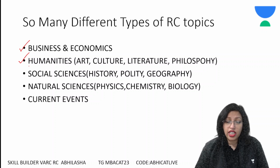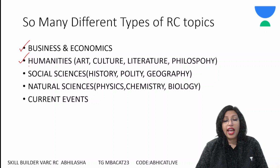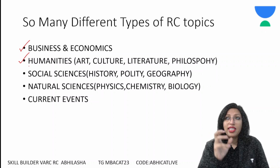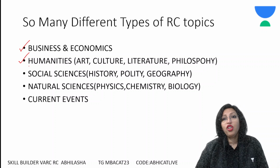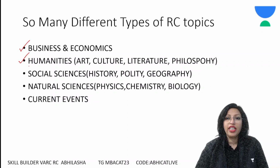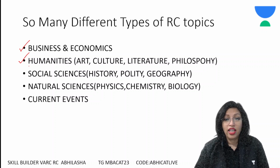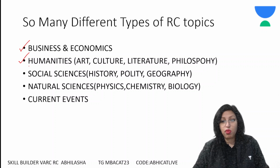Then you can get articles from culture, and a very beautiful look at the magazine section of Guardian and New York Times. They have an entire section devoted to culture. They have an entire section devoted to science and technology. They have various sections that are devoted to different things. And these are things that are going to be very helpful to you to read. So please read as much as possible.